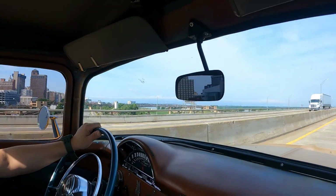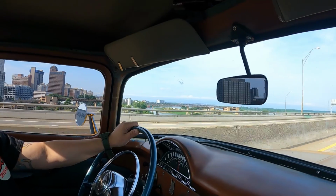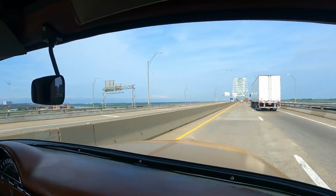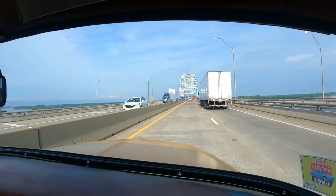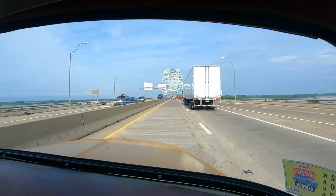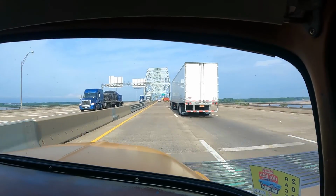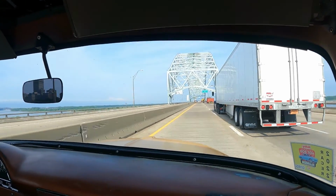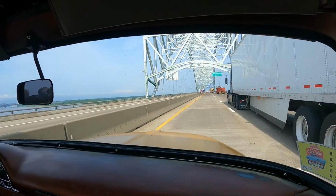So crossing over into Memphis, or this is Memphis, Tennessee here. Crossing over into Arkansas already. And the mighty Ole Miss.